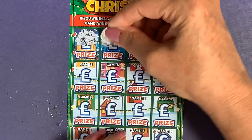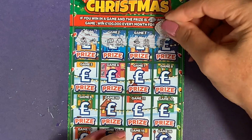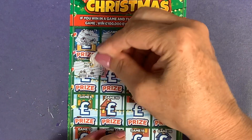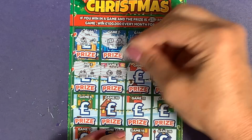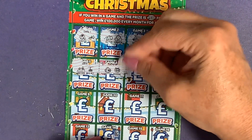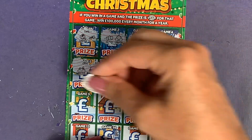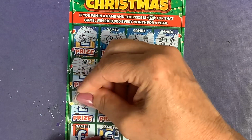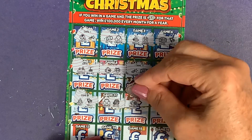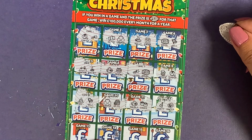Jumper and star, glove and earmuffs, holly and calendar, double and bell, mountain and ski lift, bauble and present. Can we just see that? My luck changes on these type of cards. Who knows? Star and double, stack and jumper, a tree and a bell, earmuffs and an igloo, bauble and chocolates, party and mince pie.